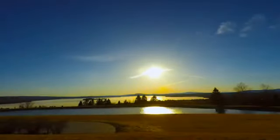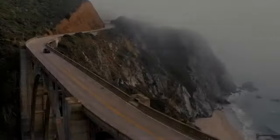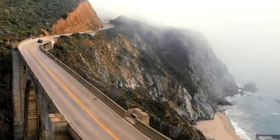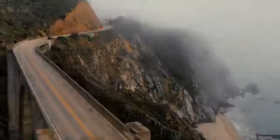All of the footage and images you're going to see are taken from the side of the road or very nearby. You won't have to stop and get out of the car, hike for a couple of miles to get to some of these spots, or drive down some weird funky dirt road to get to them.